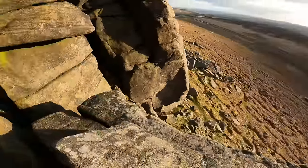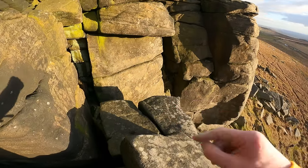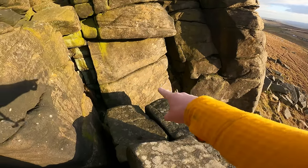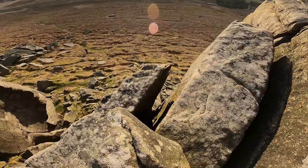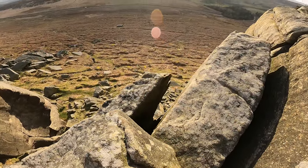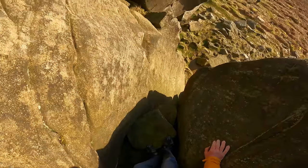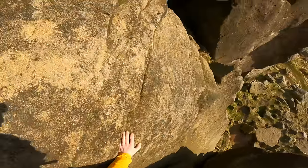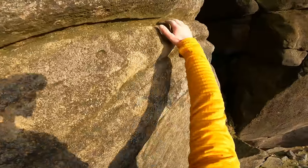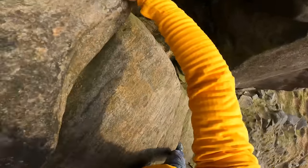So I think I might head down there for my down climb. Head down there and then come back up through that nice looking chimney down there. That's the plan of action. Oh, I recognise this thing. This thing's pretty horrible. I'm not going down that one. I'm gonna go across there. I remember that chimney. It's very green.